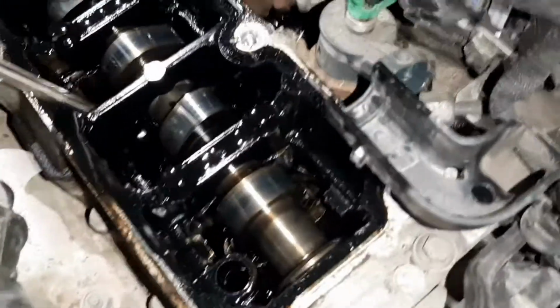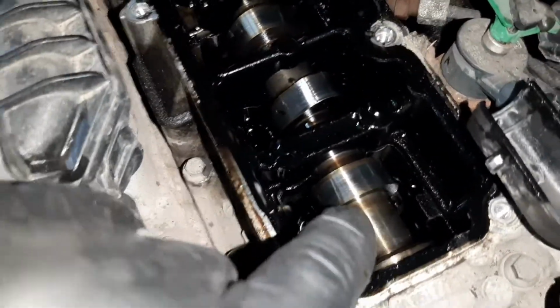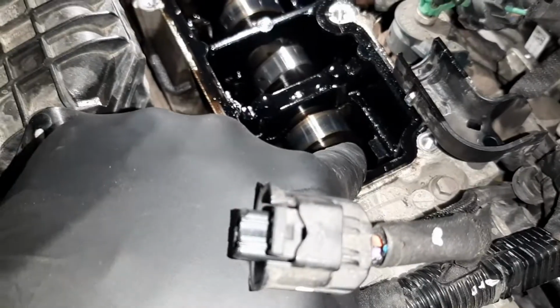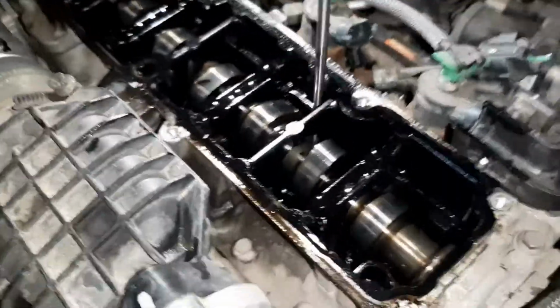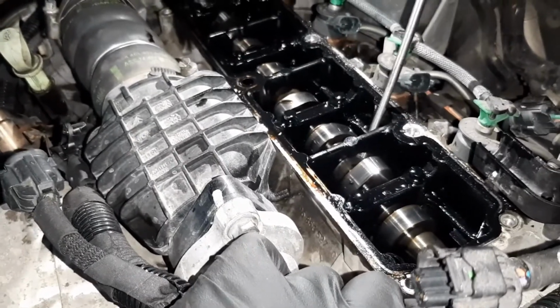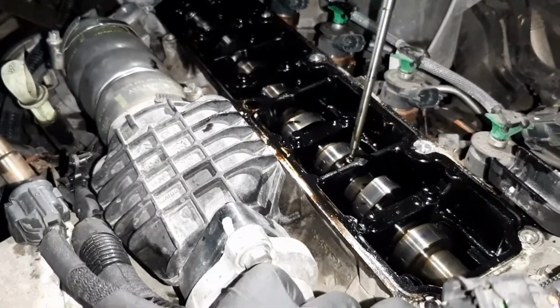I feel this end one is deformed. I might be wrong, but maybe it's the angle. When we take the cam off, I look at this right hand side. That looks bent to me. It probably is. There was another big chunky bit somewhere.